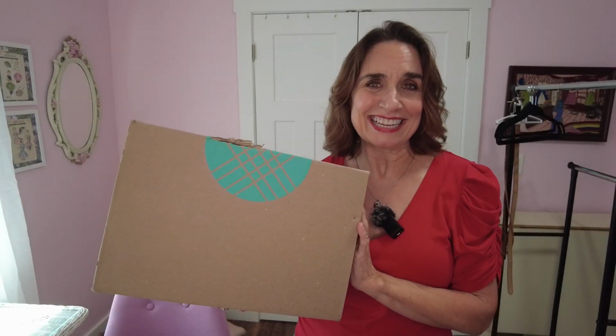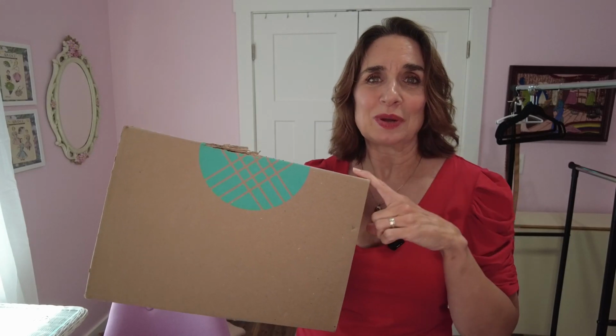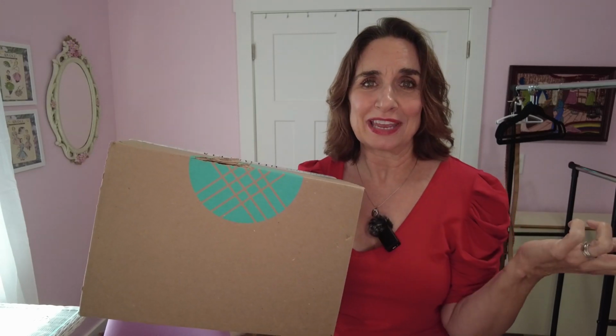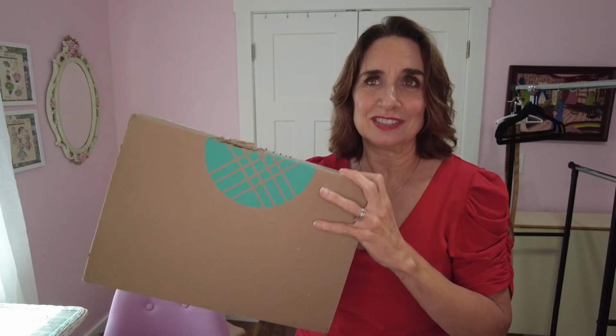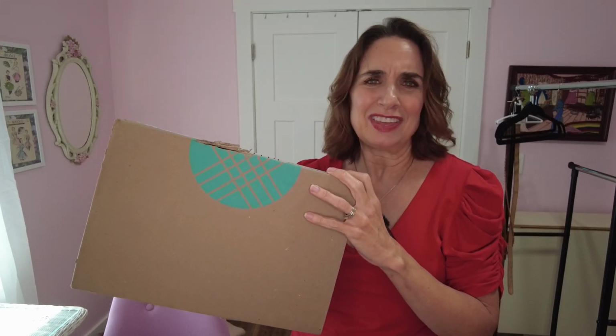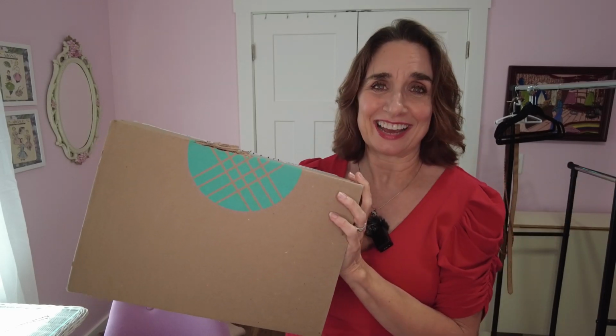Hey everyone, it's Nancy and I've got a Stitch Fix and I'm not really sure what's in here. I got a preview. I can't remember what I picked. I'm pretty sure there's a pair of shoes from the way it feels. So I think it might be fall transition pieces, but let's get into this and find out.